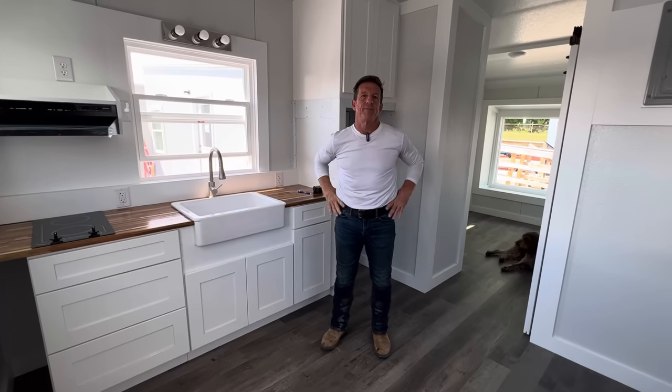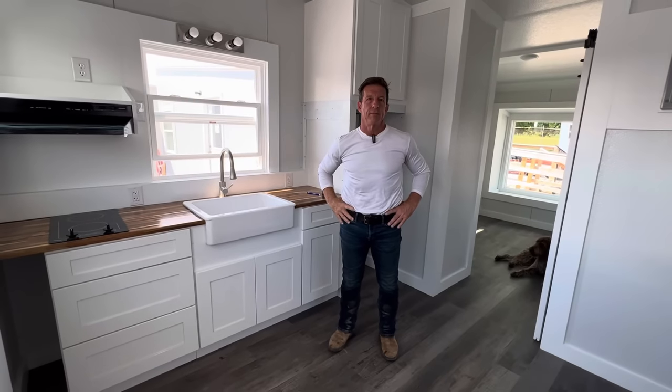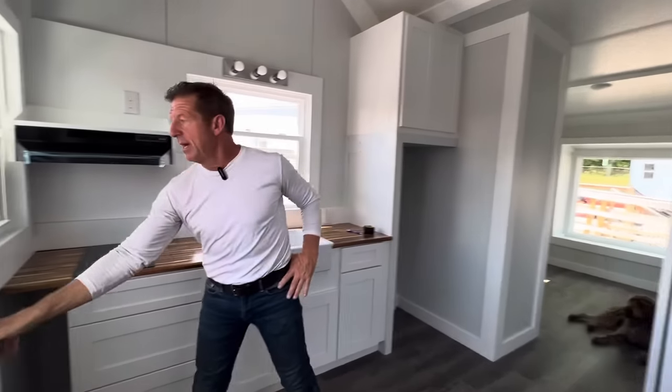Since we're up here, can we show the office really quick, going in and showing how it's attached? Let's do that. Great idea. With the Atta-Box?